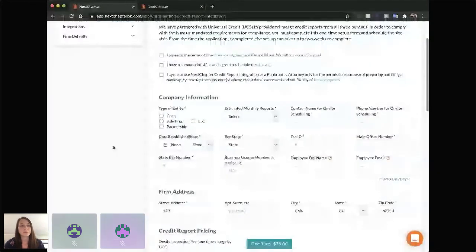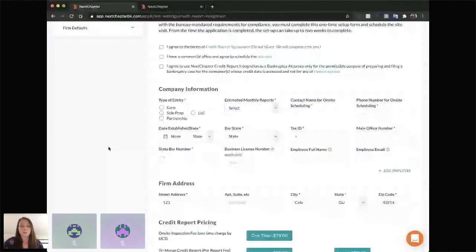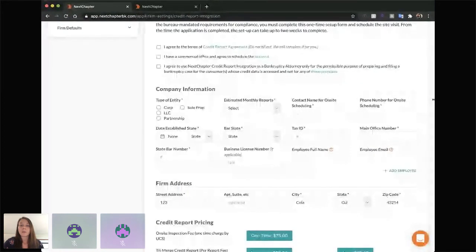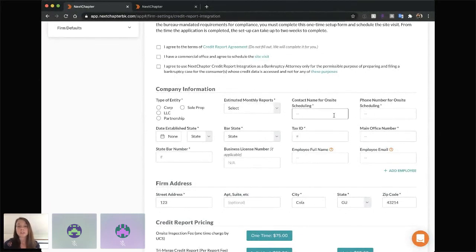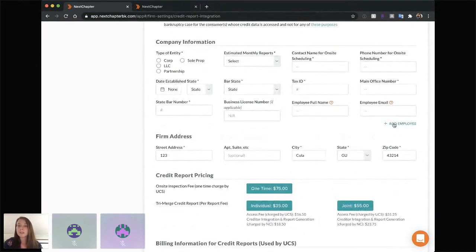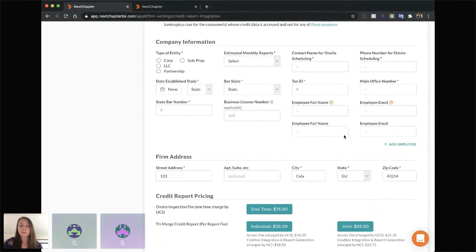The next, you're going to fill out your company information. So this is a lot of the requirements that Kate was referring to, needing to know what type of entity you are and when it was established. And then all of your information up top here is actually for the on-site. So if you want to have a paralegal be the contact to set that up, if they have your schedule, that's who you're going to want to list their information up here, and that's who's going to be contacted to pull that report. And if you need to have additional employees that are going to be able to pull reports, simply click Add Employee, and you can save their information here.